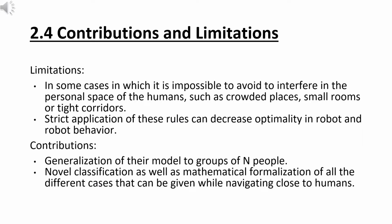Contributions and limitations. Some of the limitations are that, let's say the robot is in a very tight space where a lot of humans are there, or it's a very crowded place, it becomes very difficult to navigate and it has to go through the human space. Another limitation is that strict application of these rules can decrease optimality in robot behavior. Some of the contributions are generalization of their model to a group of n people, and the other one is a novel classification as well as mathematical formalization of all the different cases that can arise while navigating close to humans.